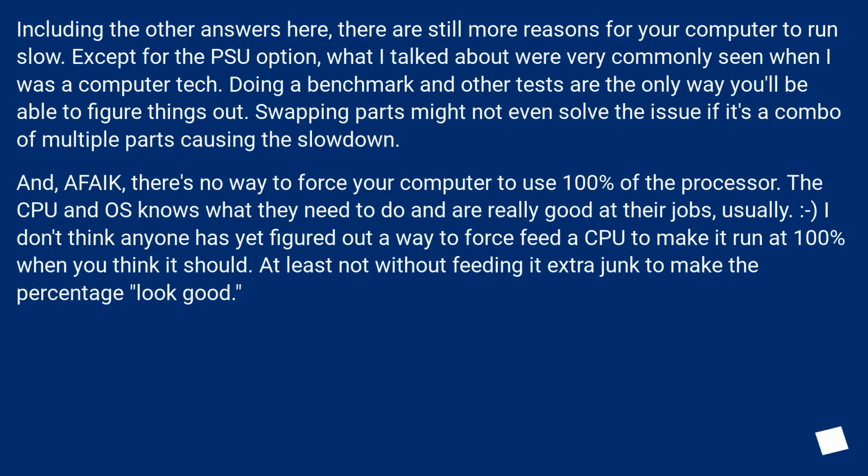Including the other answers here, there are still more reasons for your computer to run slow. Except for the PSU option, what I talked about were very commonly seen when I was a computer tech. Doing a benchmark and other tests are the only way you'll be able to figure things out. Swapping parts might not even solve the issue if it's a combo of multiple parts causing the slowdown. And, as far as I know, there's no way to force your computer to use 100% of the processor. The CPU and OS know what they need to do and are really good at their jobs, usually. Smile, I don't think anyone has yet figured out a way to force-feed a CPU to make it run at 100% when you think it should. At least not without feeding it extra junk to make the percentage look good.